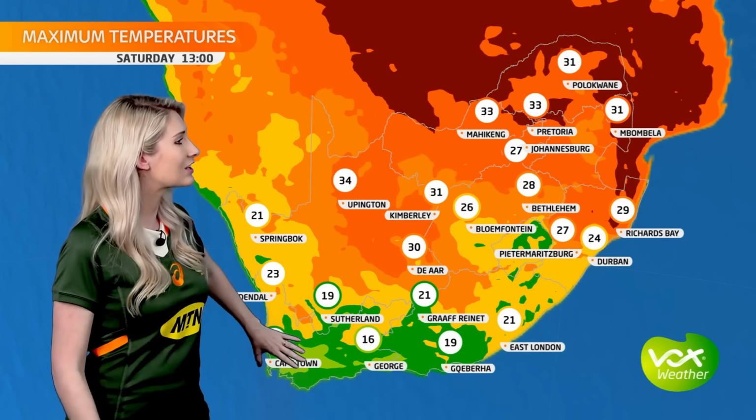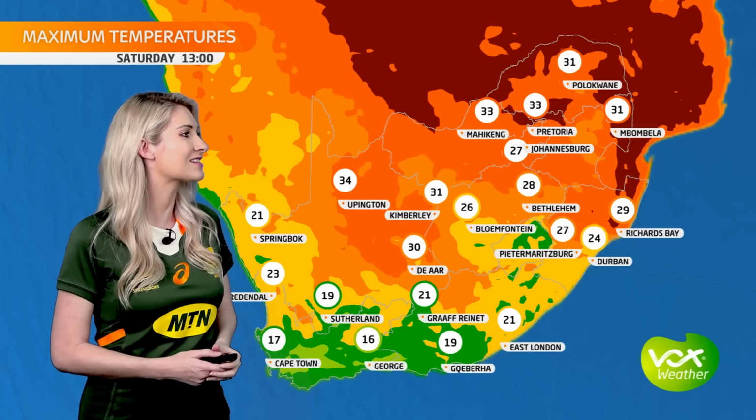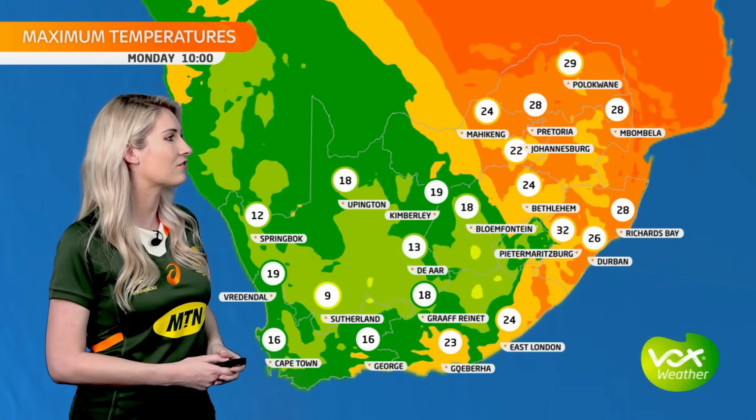So how are the temperatures looking with this cut-off low weather system? It's quite chilly on Saturday here over the southern and western areas of South Africa, but still heating up over northeastern South Africa with temperatures above 30 degrees. And then into Sunday, much cooler conditions for the west coast as well as the Eastern Cape. Maximum temperatures remaining below 20 degrees and cooler weather also moving over the central parts of South Africa.